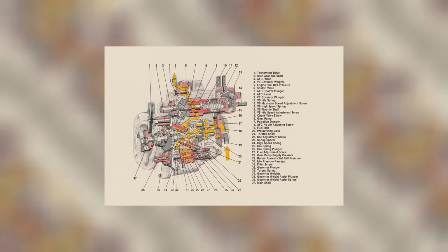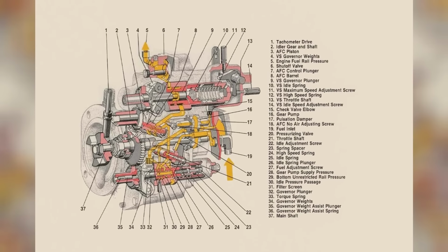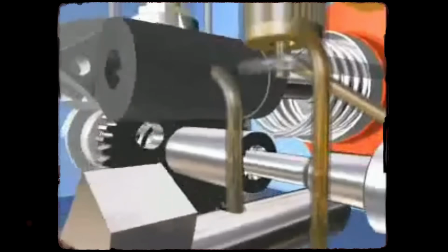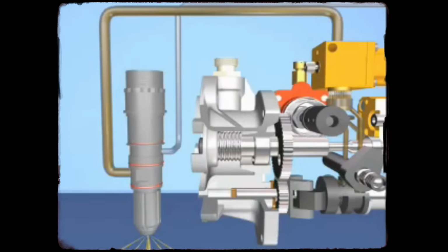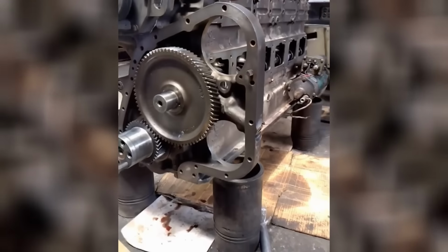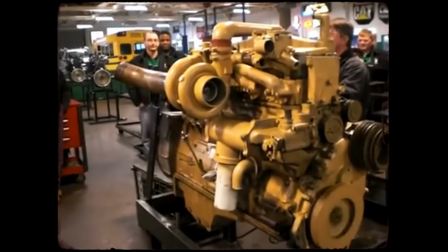With this redesign, Cummins could refine their pressure-time fuel system even further. Unlike some competitors, Cummins' PT system used camshaft-driven injectors with fuel delivery controlled by both pressure and timing, setting it apart from unit injector systems used by others. The larger camshaft allowed engineers to achieve more precise injector timing and higher injection pressures, optimizing combustion to meet stricter EPA standards.